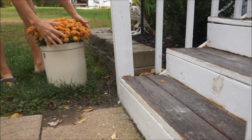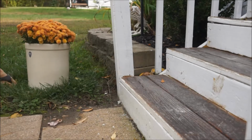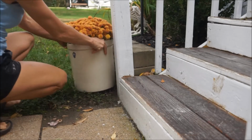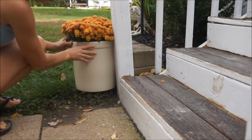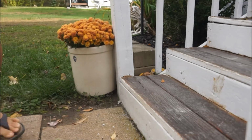I had to add one last touch, which is this crock. I did pick up this crock years ago on Amazon. I do have a couple in my house that I've picked up at estate sales, garage sales, thrift stores. So I just feel like it gives it this look. We basically live in the middle of nowhere, so this crock is really perfect with these orange mums.